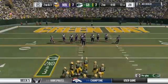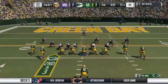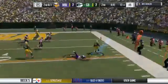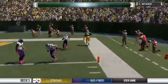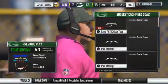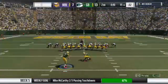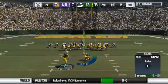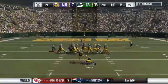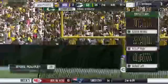Offense staying ahead of the chains here, 2nd and 3. To throw, it's Rodgers. Gets it to Strong. And he will get this into the end zone. Touchdown, Green Bay. Jalen Strong, his 2nd touchdown of the game, his 3rd on the year. And the Packers have taken the lead. And he's got it. It's now a 14-7 ball game.